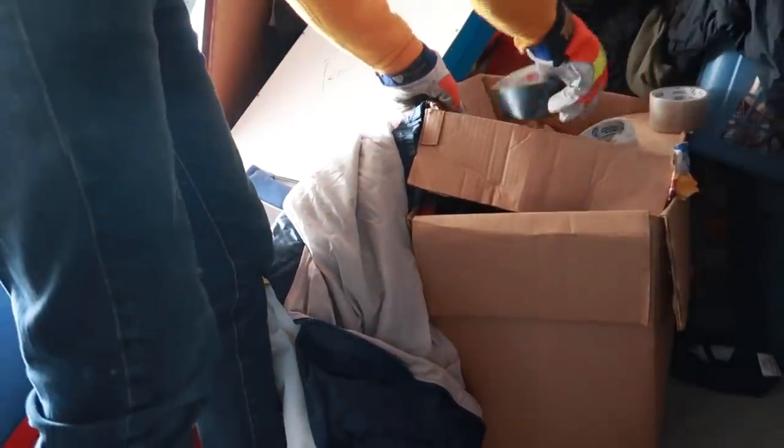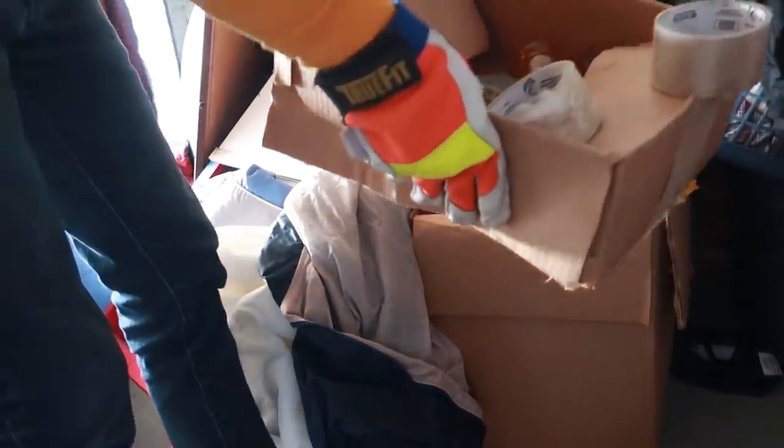So here's a box down here I want to go through. We got a nice jacket up top. Might be a Carhartt. It's a Northeast Outfitters. It's got some weight. No, pockets seem empty. It's actually a decent jacket. Got a random box slot here. You got some old tape. More clothes.